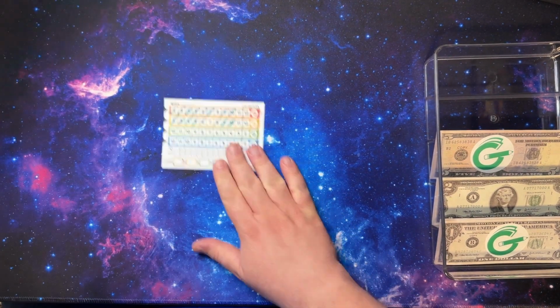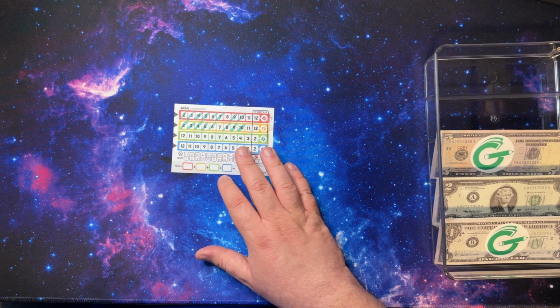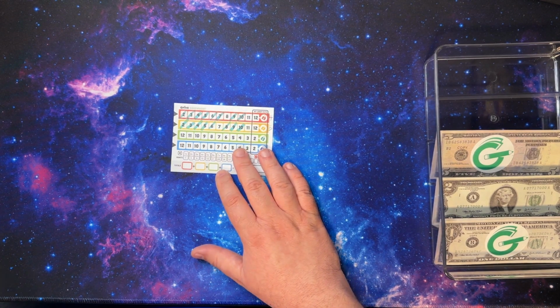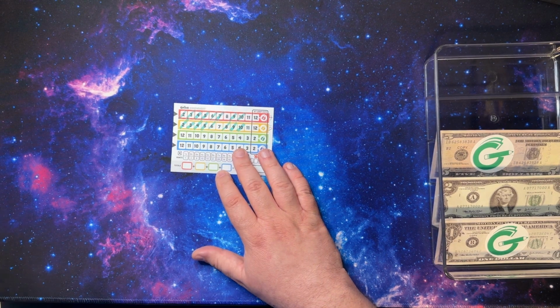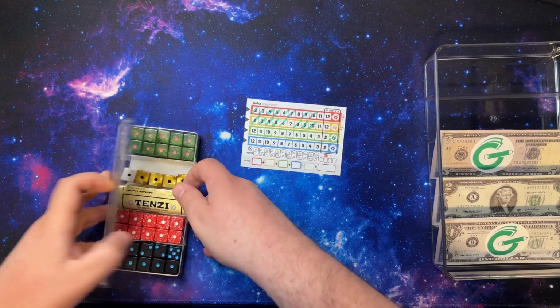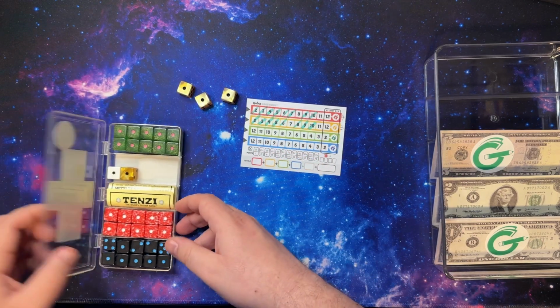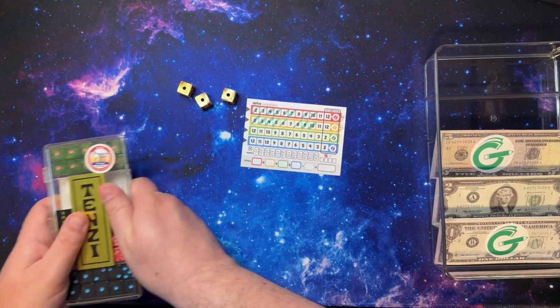So in Qwixx, the idea is it's sort of like Shut the Box, except you're rolling 3 dice at a time. And you have to use exactly 2 dice to make a number. So let me pop this open here. And we'll take out these 3. I'm going to use the pretty gold ones here.